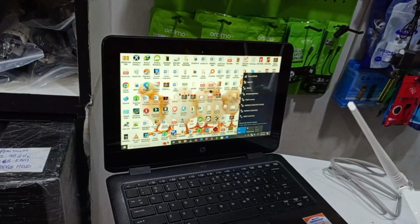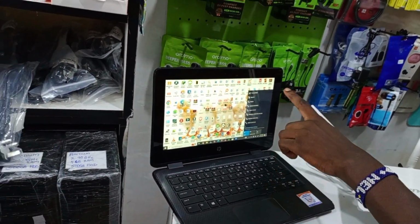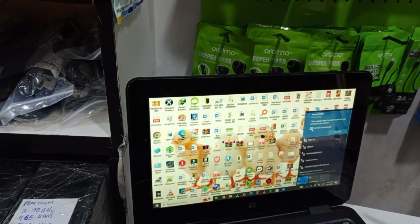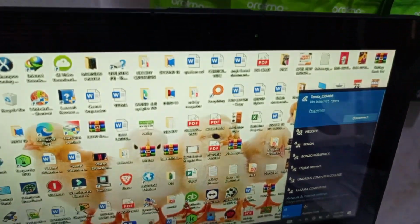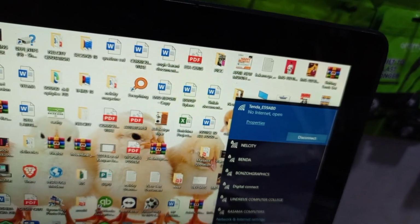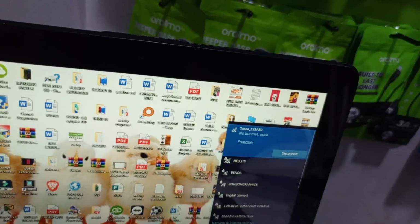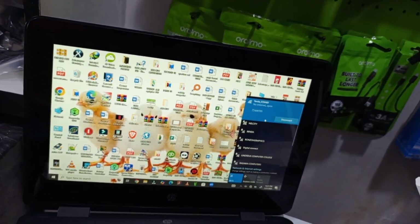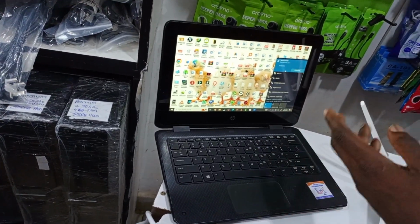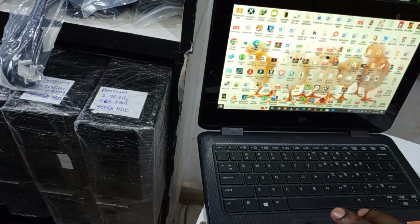Wi-Fi. Right now, this router has no password, so we'll connect directly to the Wi-Fi without password. So I'll connect. So as you can see, it's connected but no internet because we have no data from the ISP provider. So it's connected, no internet. So once it's connected, you can now move to your browser. For my case, I'll use Brave browser, but you can use Chrome, Mozilla Firefox, Safari for Mac users. So I'll use Brave.